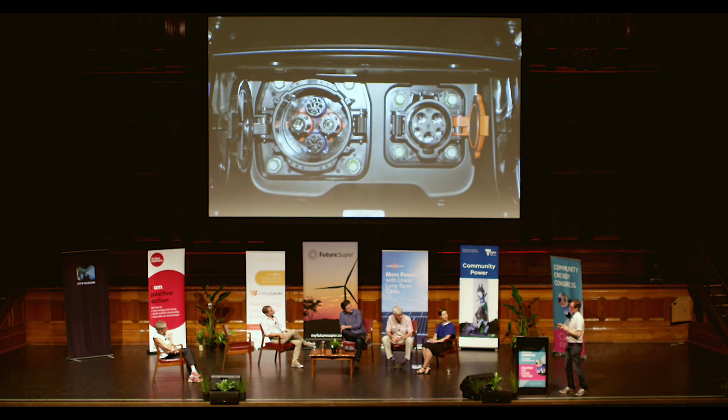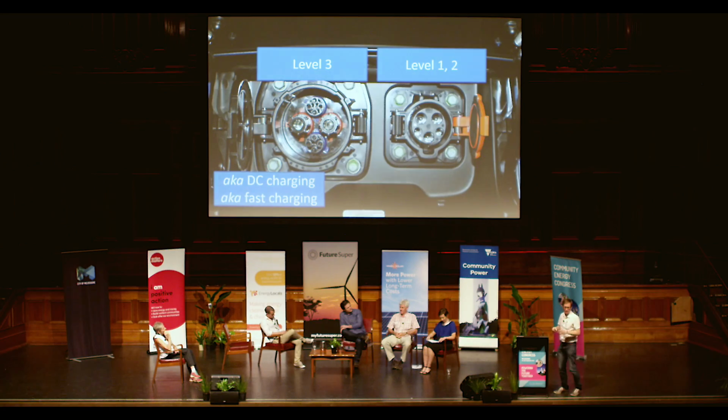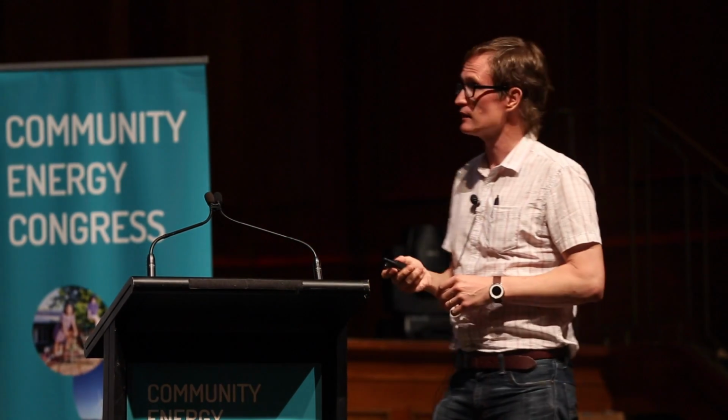Now that previous picture was of a Nissan Leaf, and this is looking in that charge port. On the right hand side is a type 1 socket, on the left hand side, a type 2 socket. Level 1, level 2 charging from the right-hand side, and what we see on the left is what's called level 3, or DC fast charging, as it's often referred to. There's reasonably good standardization about level 1 and level 2 charging. There's not very good standardization on the fast charging. So that's one of the key constraints in terms of EV charging. It's like the Beta versus VHS issue of getting the standards right.